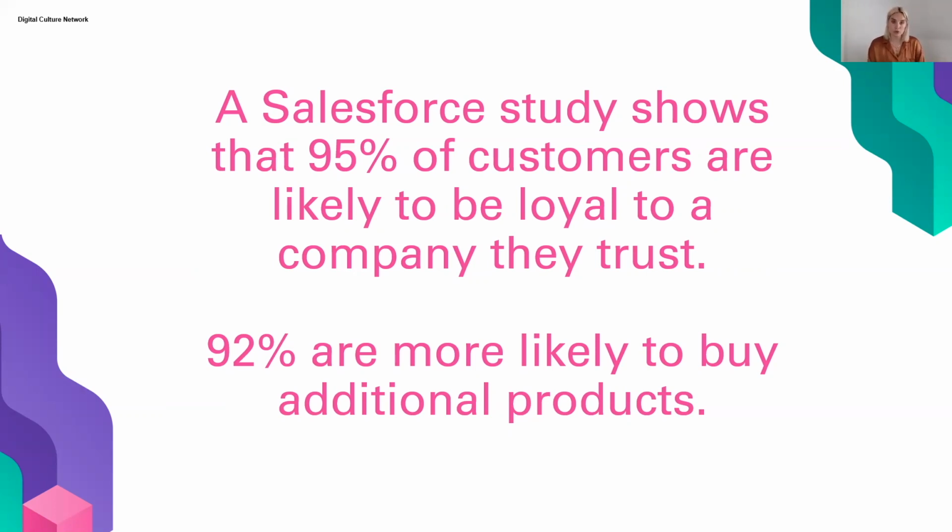then you've got a good circumference of potential customers that you can look to promote additional products to. It doesn't always have to be e-commerce products. It could be ticketing, shows, exhibitions. There's a variety. Also, 92% are more likely to buy additional products.